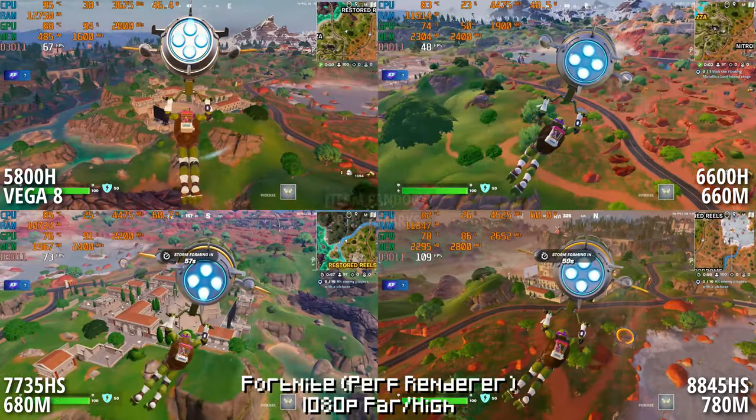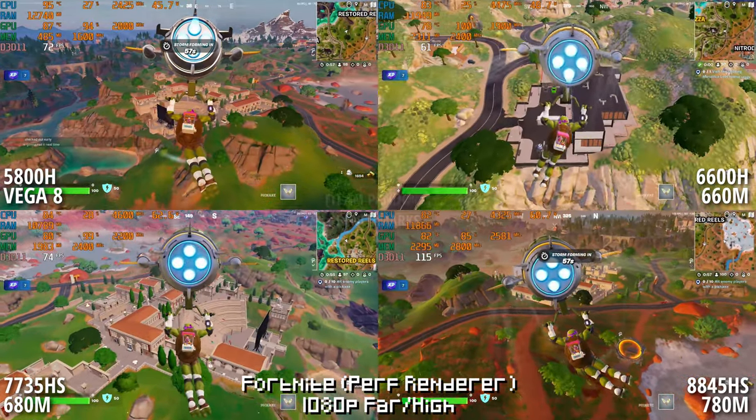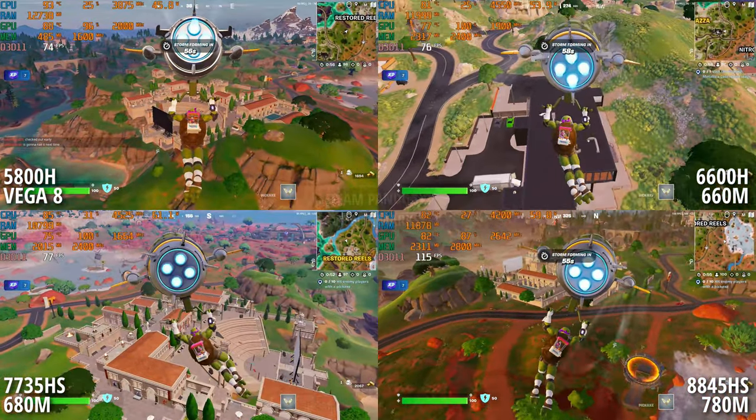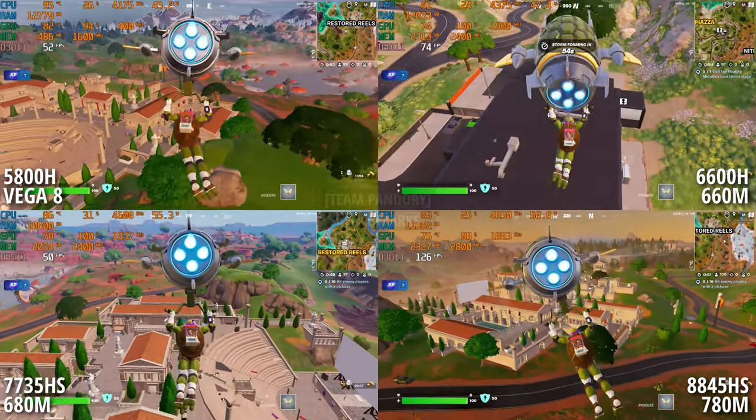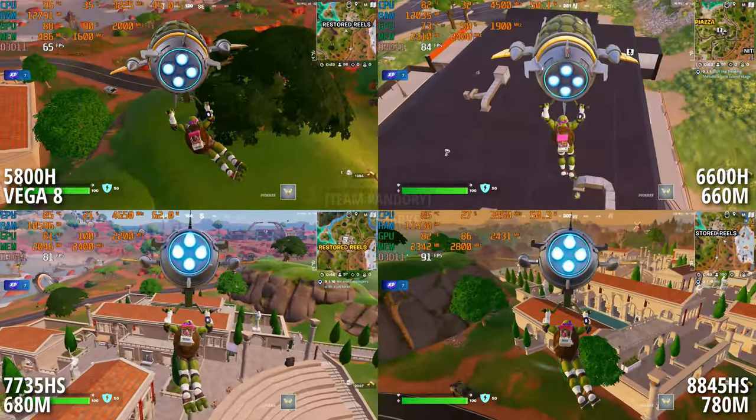And in Fortnite, we see a similar trend. Admittedly, we can get more FPS by lowering graphics settings, but we see both the 5800H and the 6600H fight for third place, while the other two processors have their positions set in stone.